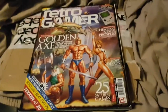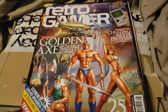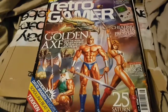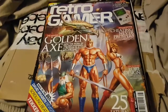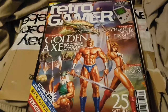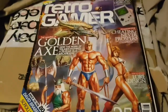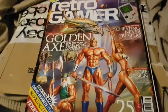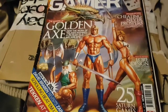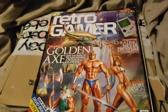And the other magazine I picked up is an old Retro Gamer. I picked this up obviously for my love of Golden Axe. This is a sort of in-depth look at Golden Axe, the inspiration from it, and everything like that. So I purchased that just to see if there was anything about Golden Axe I didn't know, which I'm sure there is. So when I get time to look through that, I'll definitely have a read. So, alright, on to the next thing. Now on to the games.